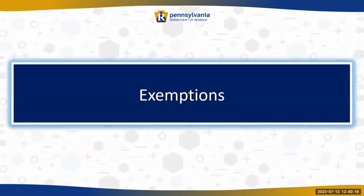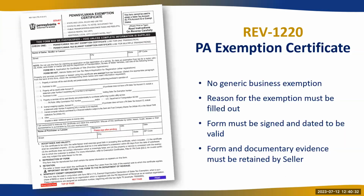The next area we will talk about is exemptions. Unlike exclusions, which are usually items never subject to sales tax, an exemption is situational and dependent on who purchases the item and how the item is used. Pennsylvania law allows businesses to claim an exemption from sales tax for several different reasons. The exemptions are centered on certain business processes, and their taxability depends on who bought the item and how it is used.